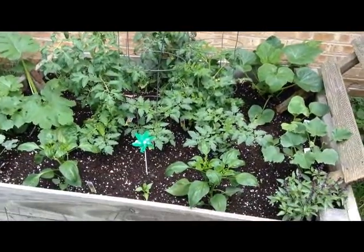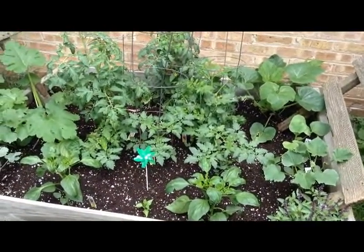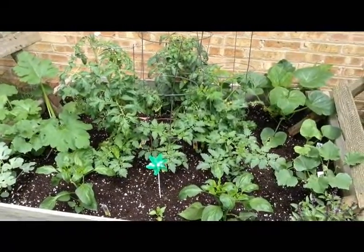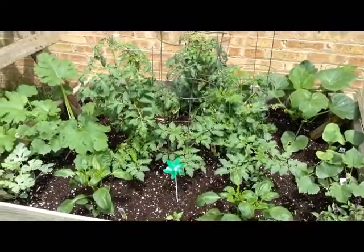And as you guys can tell, the soil's real dark because it just rained yesterday, like all day yesterday. And now it's really nice out.